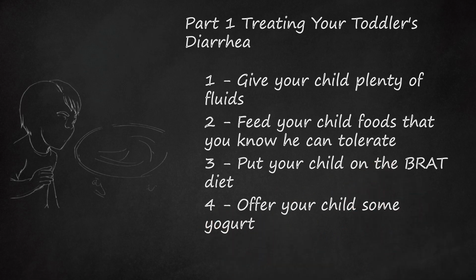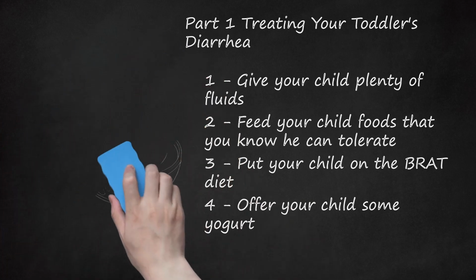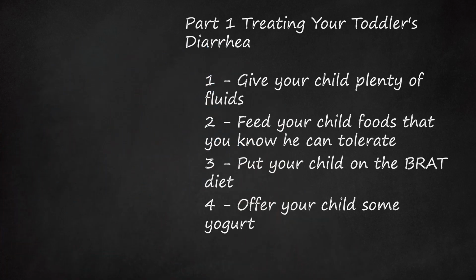4. Offer your child some yogurt. Yogurt may also help stop diarrhea in your toddler by rebalancing the bacteria in your child's gut. Give your child whatever flavor of yogurt she will eat, just make sure that the yogurt contains live cultures. Live cultures provide the healthy gut bacteria that your child needs to maintain normal bowel function. You can also use popsicle forms to make frozen yogurt popsicles if you think your child will like these better.